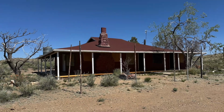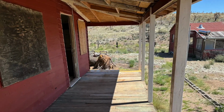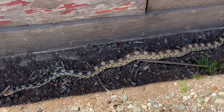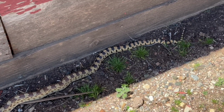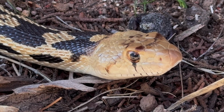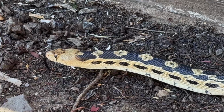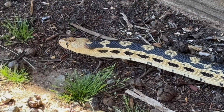Later, I came across an abandoned ranch house. Bees are living in one wall of the building. Next to the house, I found a huge gopher snake, at least 5 feet long. After watching me for several minutes, the gopher snake slowly turned around and crawled back into his hiding place under the house.